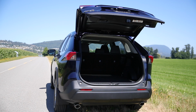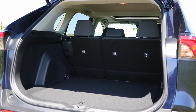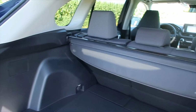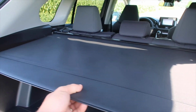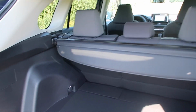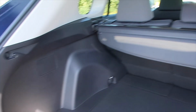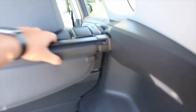And then when we go in here, I'll show you guys some of the room that this has, because it's actually very impressive. So you guys can see, first off, there is a little mat right here that can cover all of your stuff, kind of like a privacy feature. Now, if you don't like having that there, one of the really cool options that the RAV4 gives you is that you can pull this and it comes off super easily.